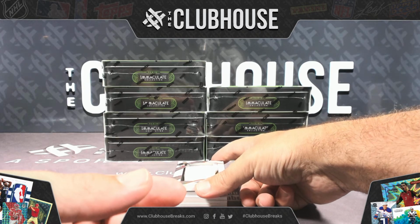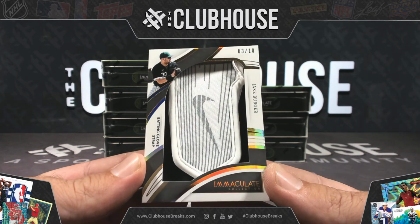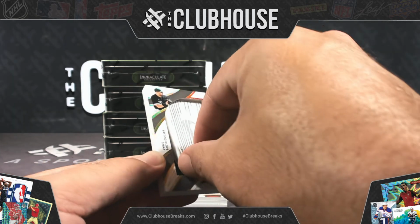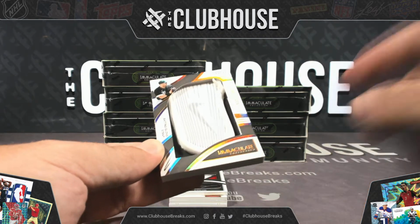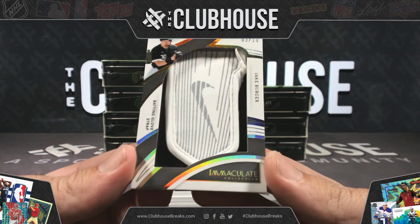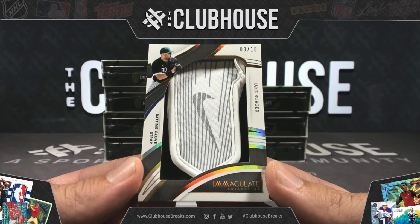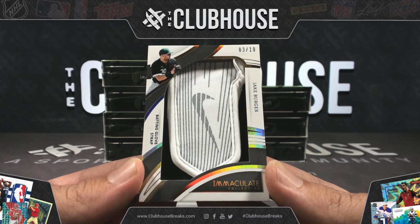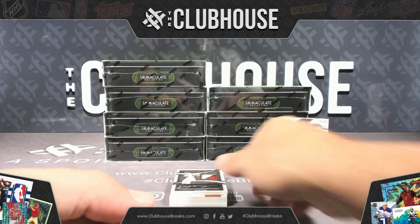Batting glove strap. 3/10, Jake Berger. The entire strap. You can even un-Velcro it, I think. Maybe not. One time we could. Yeah, I just pull it off the card. Oh, shit. Jake Berger's 3/10, E. Belvin, yours. 3/10, full-on strap of the batting glove.